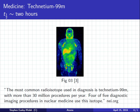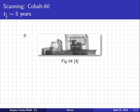So we can say technetium 99m, half-life of 2 hours, is used in medicine for imaging. How to spell? Well, you know image, I-M-A-G-E. So imaging, I-M-A-G-I-N-G. Yeah, imaging. So imaging means X-ray, MRI, CAT scan, all these things. Alright, next one. Cobalt 60.